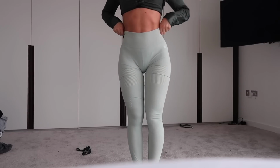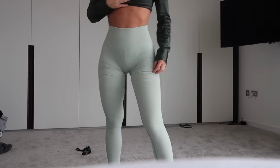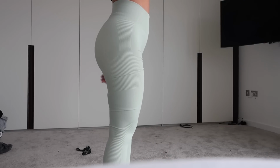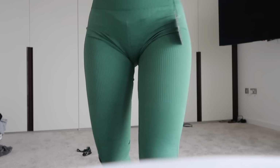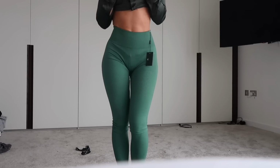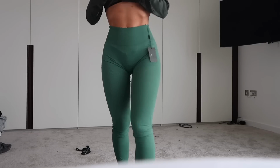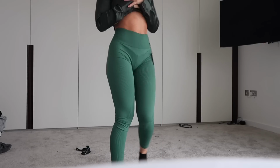And these are the Sculpt, and this is in the jade greeny type of colour. It looks very pale on the screen, but in person it's really, really pretty. I did do an Instagram post in these. As always, the Sculpt are so flattering. And then we have a bit of a darker shade of green, which is also really pretty and really classy. This is kind of like an evening green. It's very good against a tan. Sculpt are just so flattering, I love them so much.